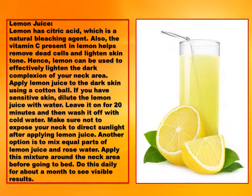Another option is to mix equal parts of lemon juice and rose water. Apply this mixture around the neck area before going to bed. Do this daily for about a month to see visible results.